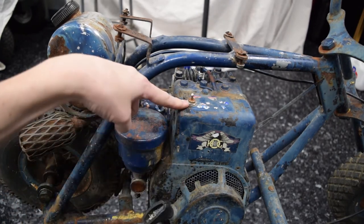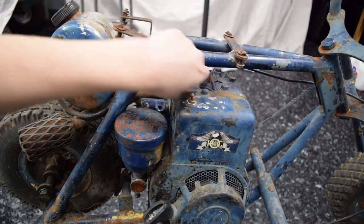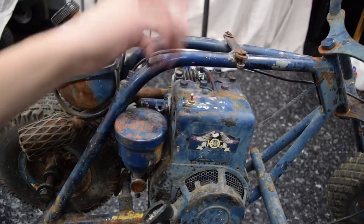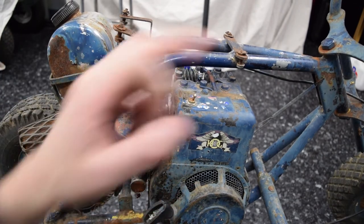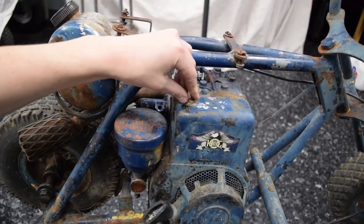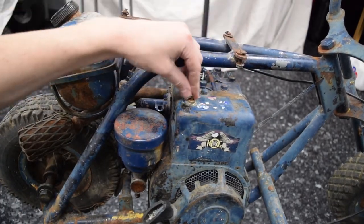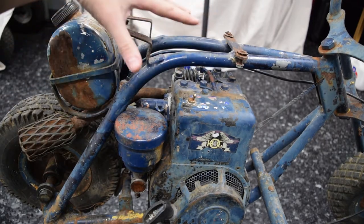I think it's a points ignition because there's a sketchy little wire that mounts to the head here. Normally it's a little piece of metal you touch to the spark plug, but since there's a seat here, you can't access that. So somebody put this little switch here. More than likely I would convert it to electronic ignition, that way I can have a kill switch up on the handlebar, because this is not great, especially when you're sitting on it. That means you have to take one hand off the handlebar to turn it off.